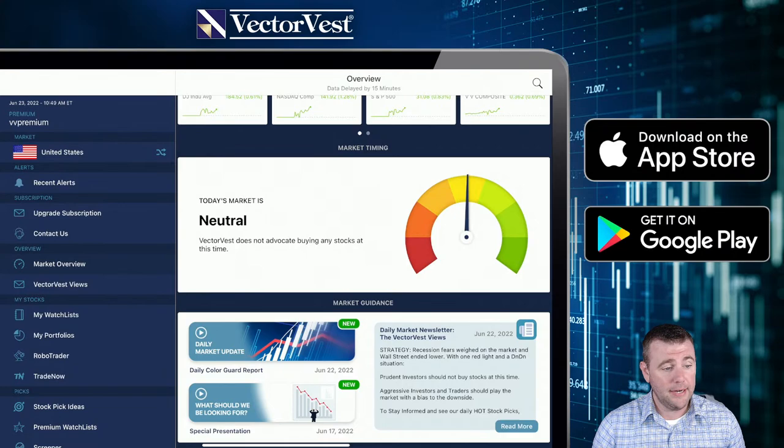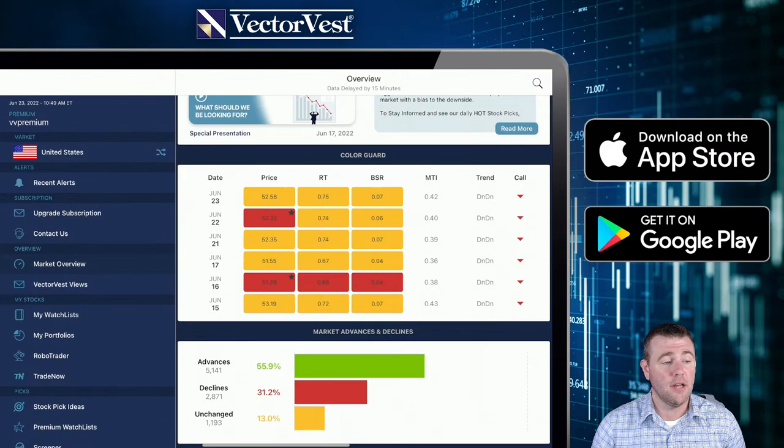As we scroll down, taking a look at the color guard, which gives us more of that detailed version of what we saw in that market timing gauge, we can see price is still moving lower week over week. RT is moving higher week over week. Buy-to-sell ratio, flat week over week. So we look at the daily trends. Well, on a day-to-day basis, the price of the VectorVest composite is moving higher, so that's definitely a positive. RT is moving higher on a day-to-day basis, buy-to-sell ratio moving higher on a day-to-day basis.